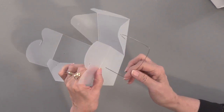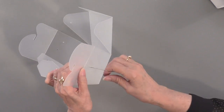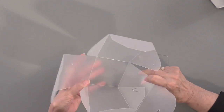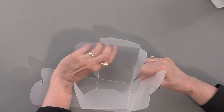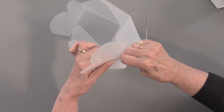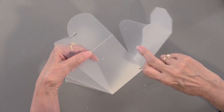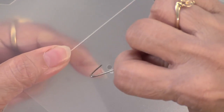Yeah. So I've taken the wire handle, this is the large one, and I started from one edge. I guess first I should tell you that I went over each of the score lines and just folded everything in, just to get them ready to put together easily. So starting from the outside, I'm going to insert the wire into the hole, and we're getting close so you can see that. So there's the hole, inserting the wire, and then I'm going to bring in the other piece.